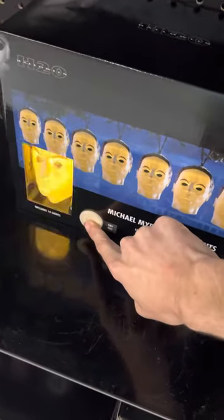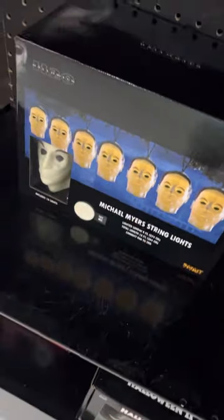Michael Myers string lights right here. Okay, good. Let's see. There's a Chucky doll right here. Okay. There's an Annabelle, a sensor spirit doll, and a sitting sand doll right here.